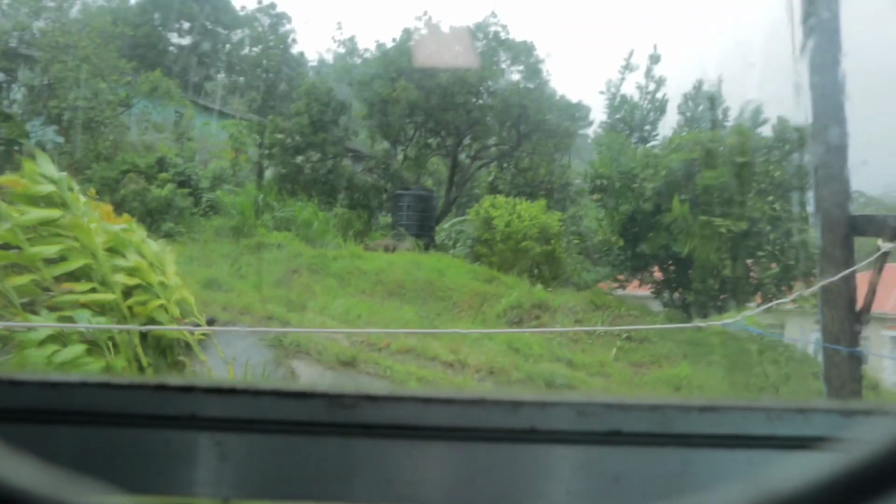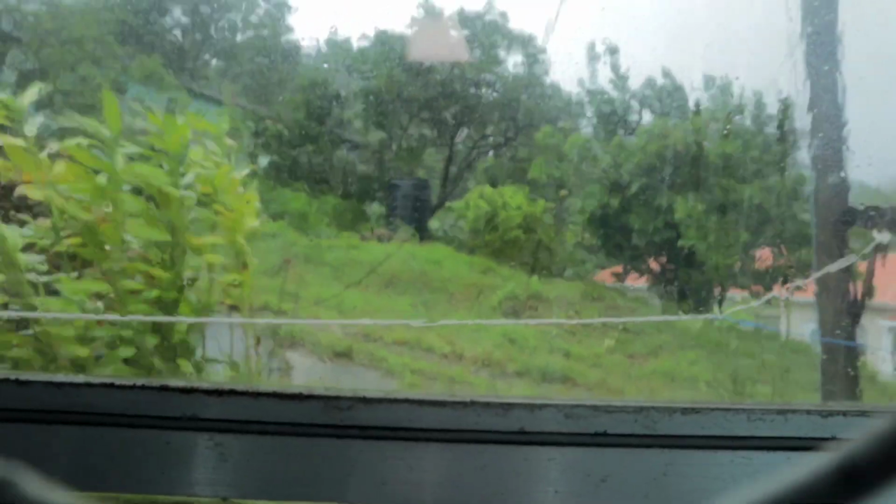Okay, so I know why the light go. It's not because they take light, but the line burst. The line is literally hanging right there, the line burst. So the line burst, and we don't have more electricity.